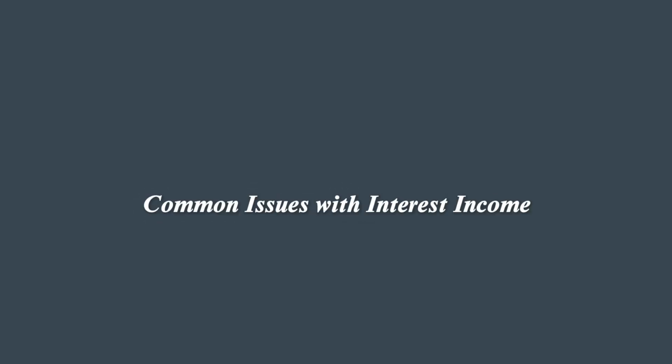RRSPs are great for fully taxable income and foreign dividends, especially dividend-paying U.S. stocks, which are exempt from withholding tax when held within an RRSP. Taxable accounts are best for capital gains and Canadian dividends due to preferential tax treatment. This is a simplified explanation of where to hold certain assets. When completing true and in-depth planning, we must always consider investment holding periods, deferral, changes to personal tax rate, and registered account contribution room.